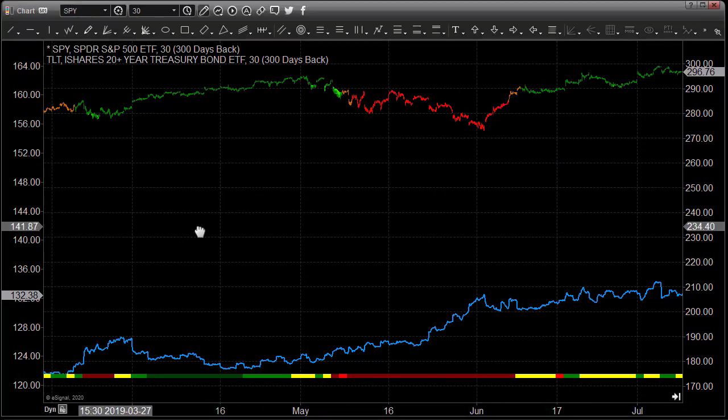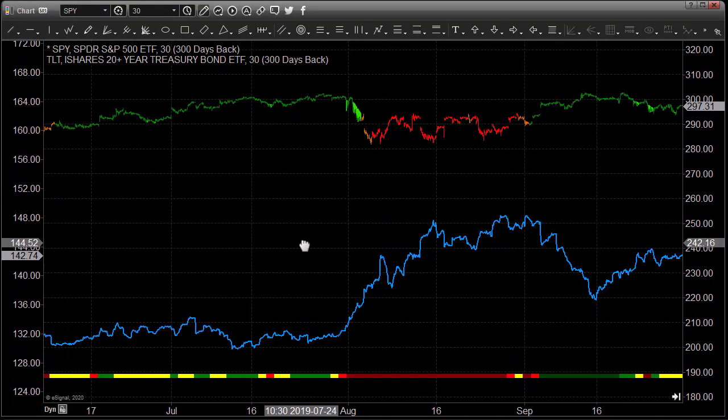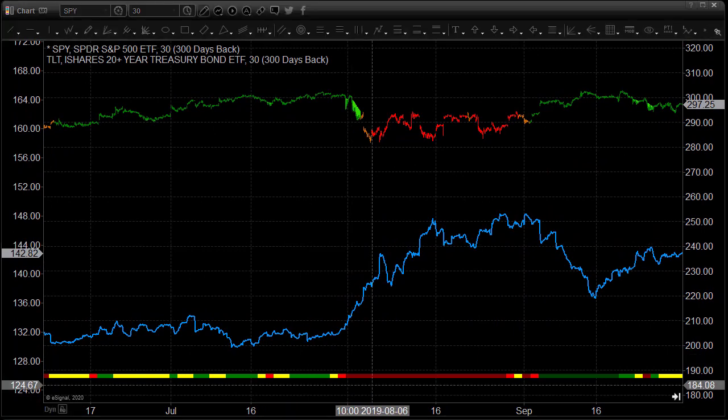And if we go forward here a little bit, you can see a similar type of scenario. Eventually that trend rolled over, and our protective stop would have pulled us out of that play. And then, of course, bonds started to become in favor here, along with our market technicals starting to break down. Of course, bonds broke out, and bonds had this massive mega rally.